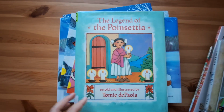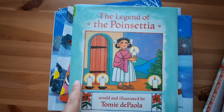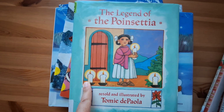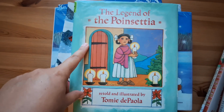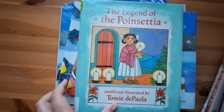The next one is The Legend of the Poinsettia. Very nice book. It's about a little girl and her family in Mexico and the story of the poinsettia plant and why the poinsettia plant is connected to Christmas.